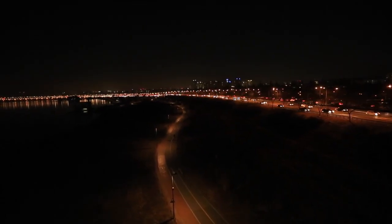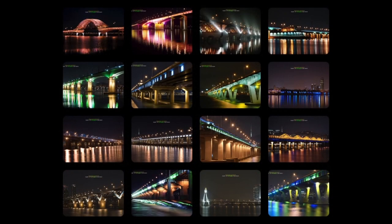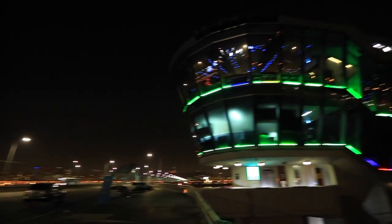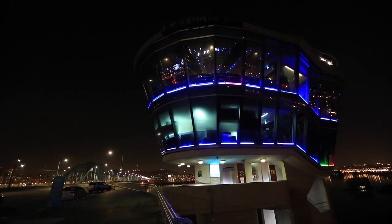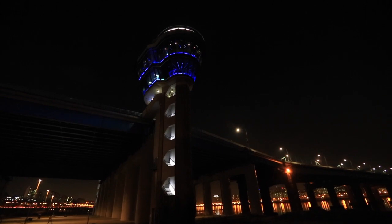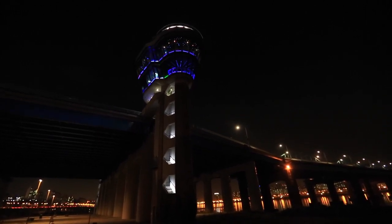Our next location is on the Han River. There's a total of 27 bridges connecting northern and southern Seoul. But one bridge stands out with the most romantic cafe situated in a central location. Very colorful, prominent, and it looks like it's about to blast off like a spaceship.